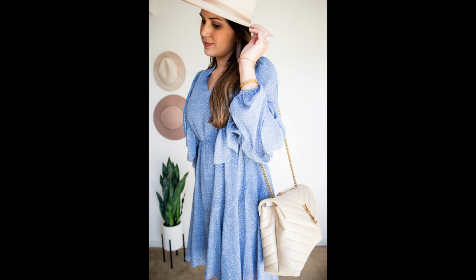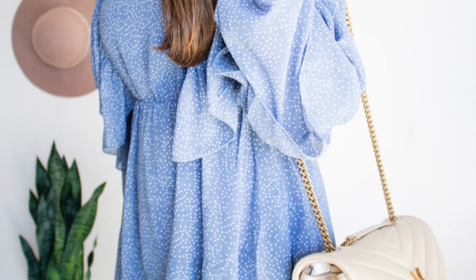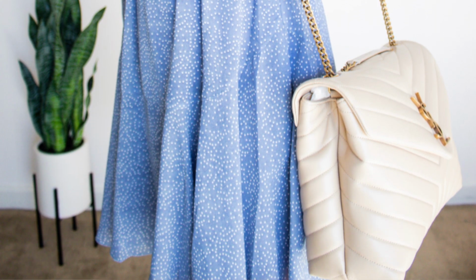So what happened? Well, I got this bag in January of 2020 at Nordstrom, and I already knew that I wanted this specific colorway. I absolutely love the beige gold color. The only thing I was unsure about was the sizing. I was between the small and the medium Loulou. I had heard that the toy was a little bit too small and didn't fit a lot of things, so I was pretty sure I was going to get the small or the medium size.